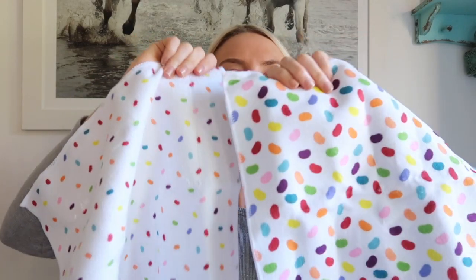But I wouldn't need to use, oh, it's different shapes as well. Look, they're actually different. I thought they was the same. Big jelly babies and little ones. I love them. But I wouldn't need to use these as a duster because, ready for this?